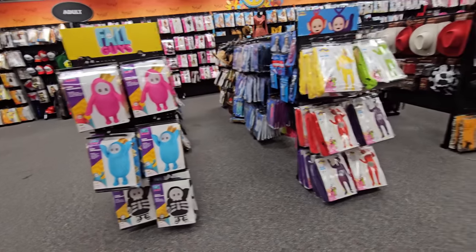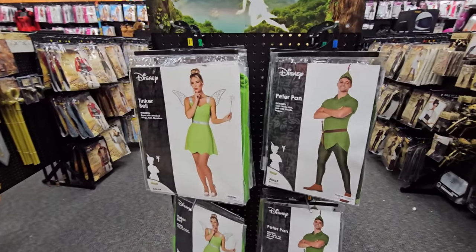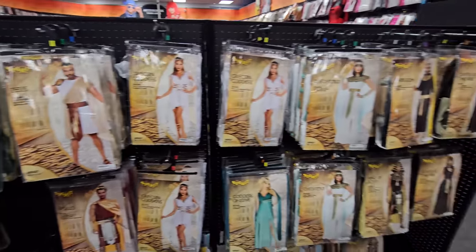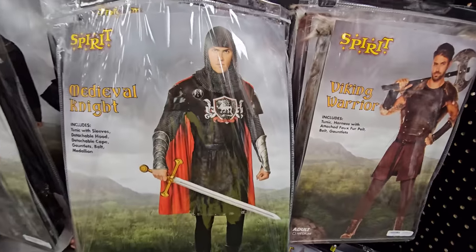They have the Fall Guys. They have the Teletubbies. They have Tinkerbell and Peter Pan. They have gangsters. They have Roman gladiators. They have hippies. They have pirates. They have Vikings and knights.